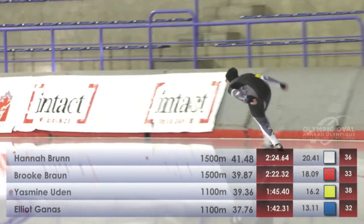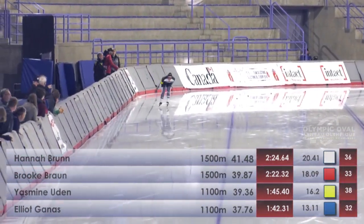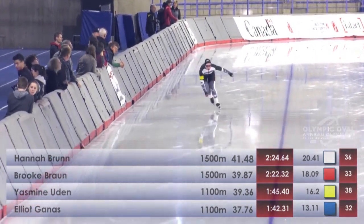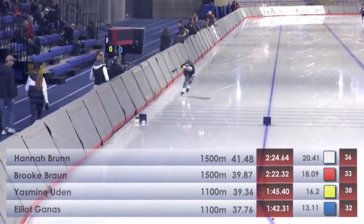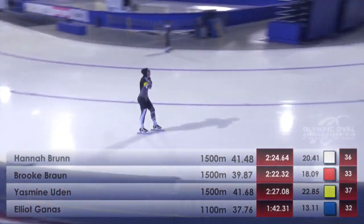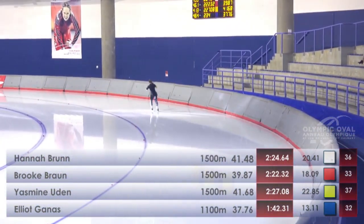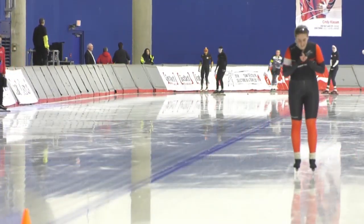So we have a look at the second pair now in their final corner. Gonna be Uden. So Uden making up ground. Well, it looks like Ganas is not finishing. So off camera, there may have been a fall or something we missed, as Yasmin Uden will finish up with a 2:27.08. Elliot Ganas, DNF, did not finish.